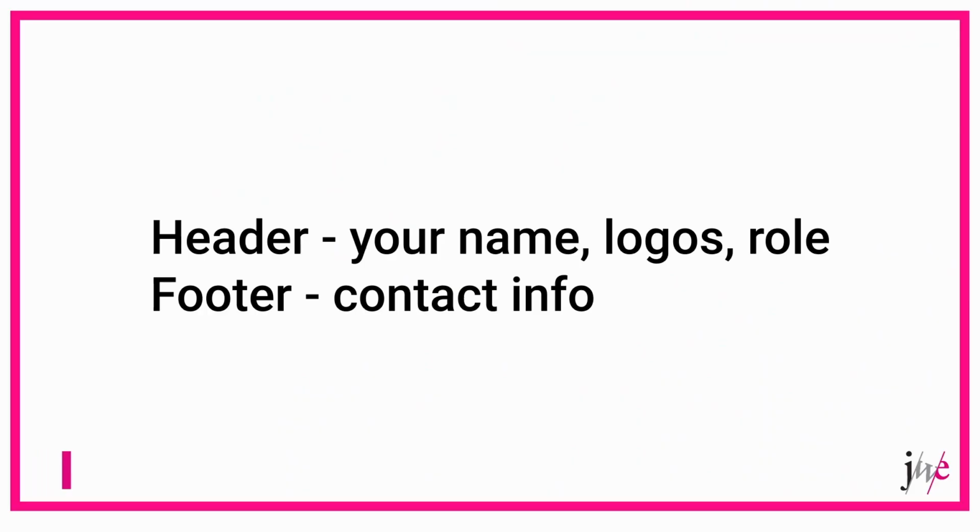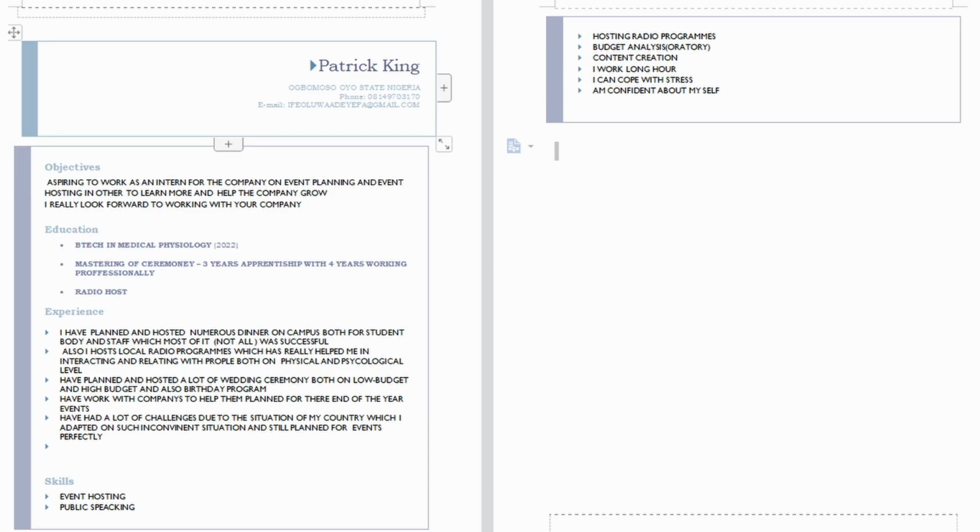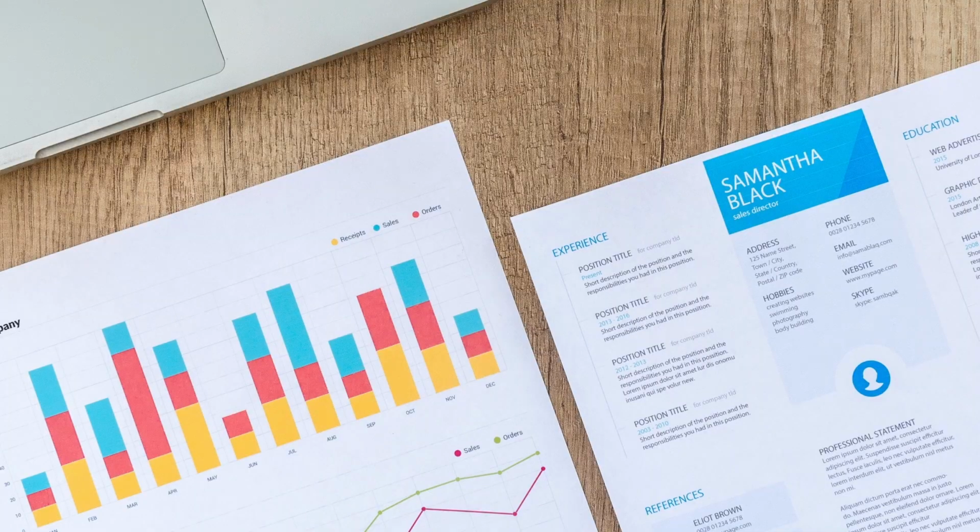Number three, take advantage of the header and the footer. So you want your header and footer to contain the information that needs to be on every single page. So for the header, it should have your name, the role that you're applying for, your logo, and the logo of the company that you're applying to. In the footer, it should be your contact information. So if you have a website, your LinkedIn address, your email address, your home address, and your phone number. That way, if they lose the first page, all the important information is on all of the subsequent pages.